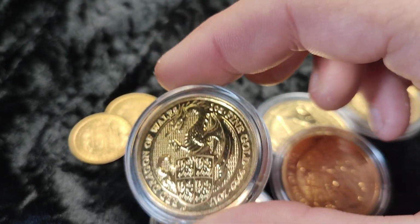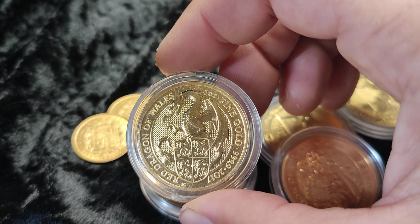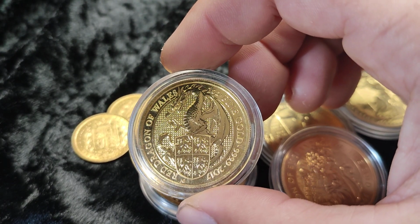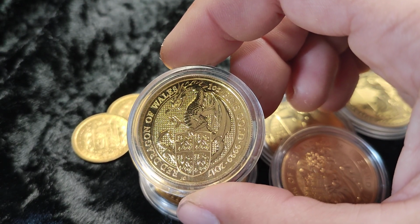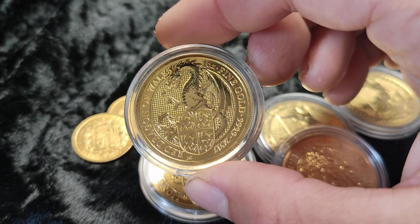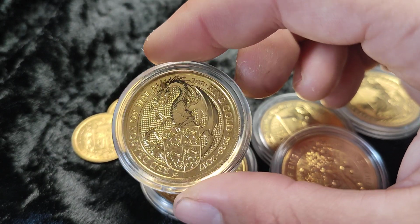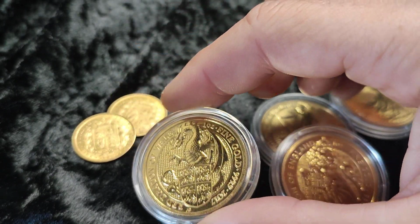And I do quite like to get the 1 ounce coins as well. They're just easy to work with. And if you're selling in a hurry or if you want to raise a bit more capital, it's easier just to sell a tube of Britannias than it is to sell loads of random individual coins, assuming you want to get a decent price. So that is today's video.